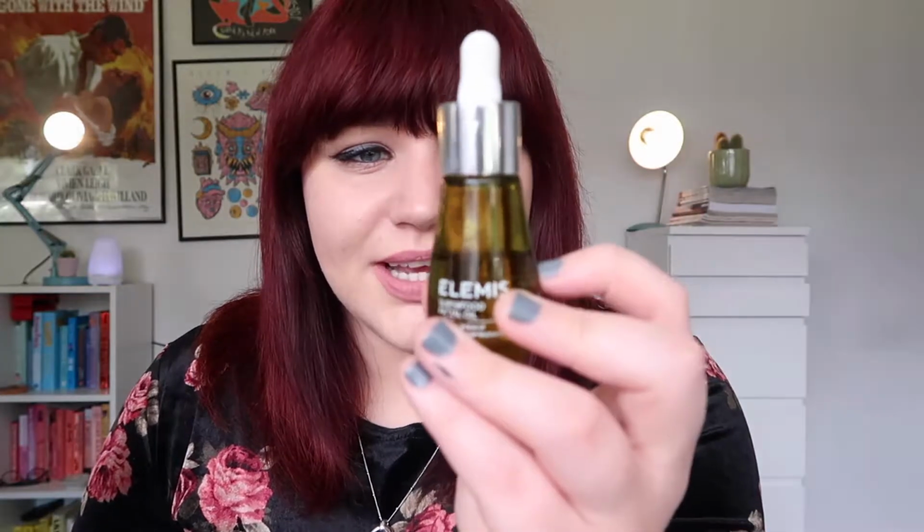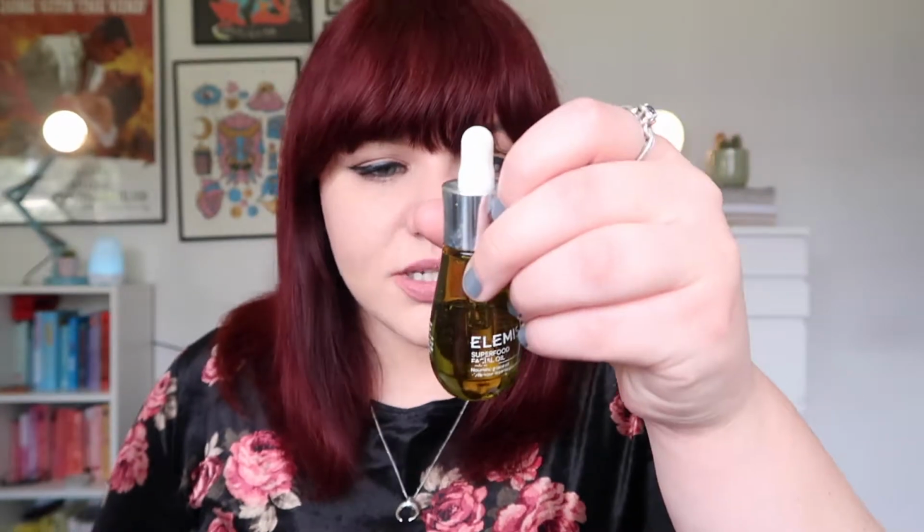You can see how much I've used it, although that is from overuse. A little bit really does go a long way, and it's just such a lovely facial oil. So I've been using this after I've toned but before my moisturiser, just to give my skin a real boost of hydration, and it's wonderful.